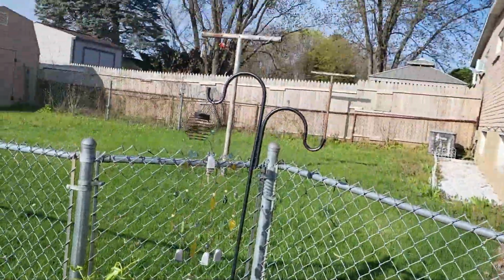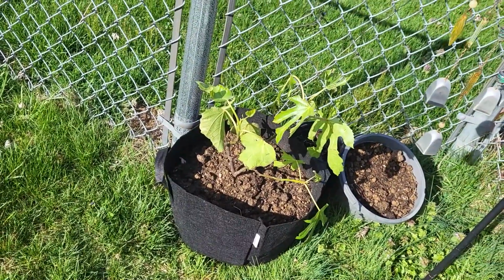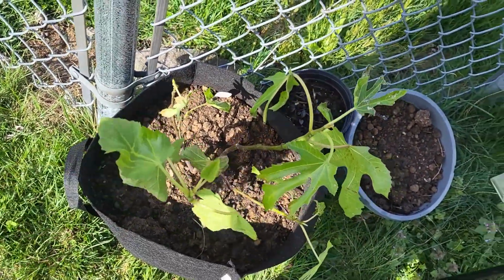Just quick over here, we have this cool little thingy. And that is a new fig tree that I got. It is a brown turkey fig. I thought it's interesting because the leaves are way, way different. It is kind of cold for it to be outside, but I wanted to see what happened.